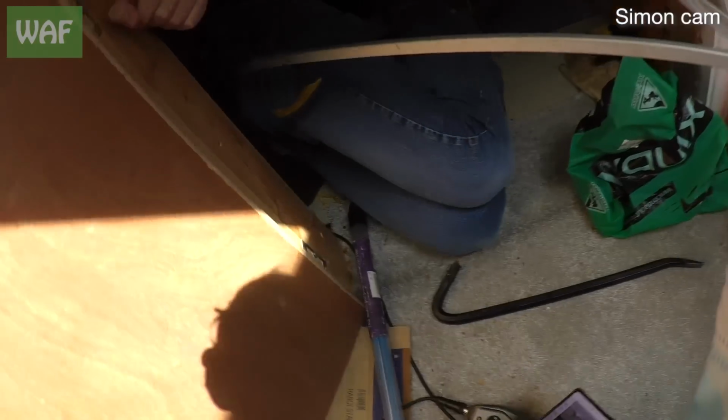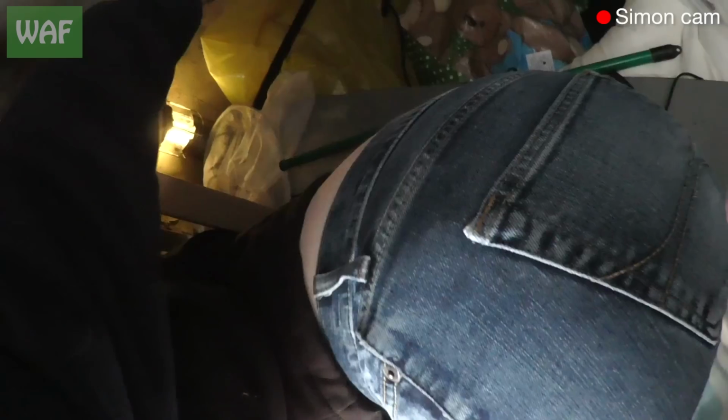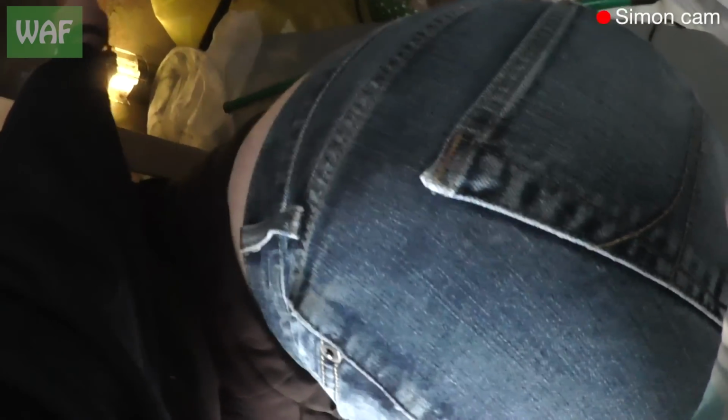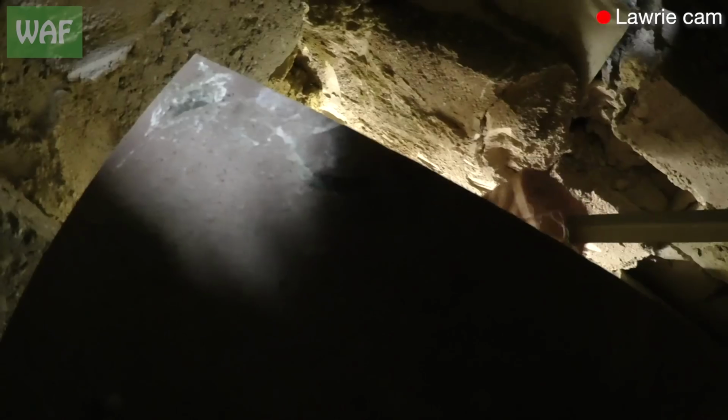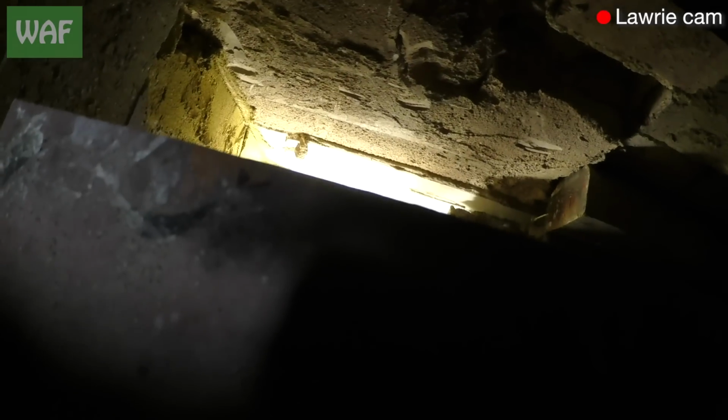The only access point is to my right, where the lantern is. Unless you can get it through here. Ow. Okay, got it. Got it? Yep. That's all the length you've got on that. That's nowhere near. We're about two feet short.